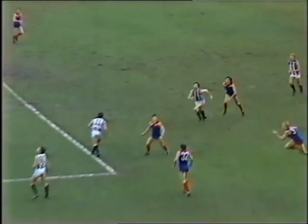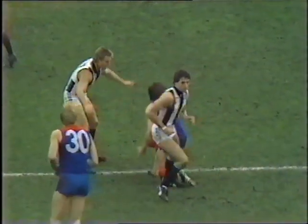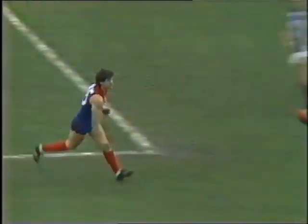Banks's kick is not a good one. It's a high one, but doesn't travel very far. And an easy mark taken here by Yates. Melbourne looking a lot better.